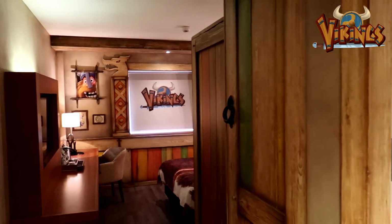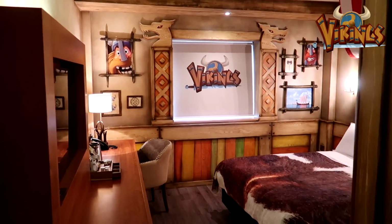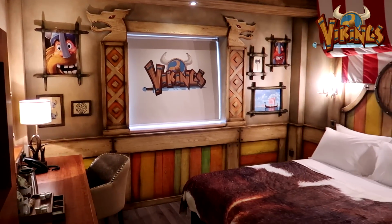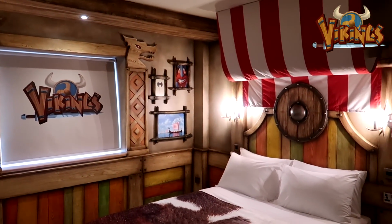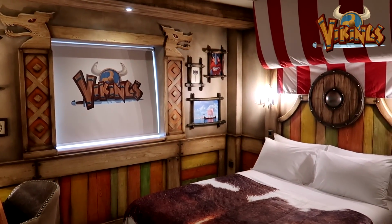And yeah, it's great to see Drayton Manor venturing into more themed accommodation. The Thomas rooms are always very popular, but now there's something for those people that want something very different, like ourselves. We love staying in themed accommodation. And yeah, this looks absolutely awesome.